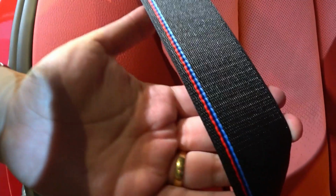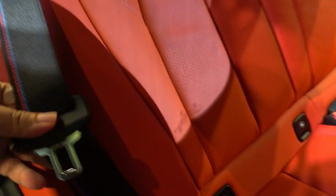Isofix mounts here. Wow, even in, oh yeah, because this is the body color, right? Okay, so no armrest, no rear armrest. Check out the seat belts. You've got the M tricolor here on the seat belts. Now the front seats are sport seats, so they are relatively thin, and that comes with the benefit of better leg room for us at the rear. Also, once again, 2 USB-C ports.